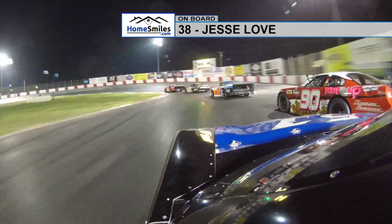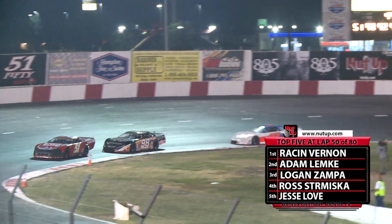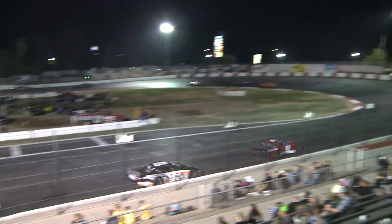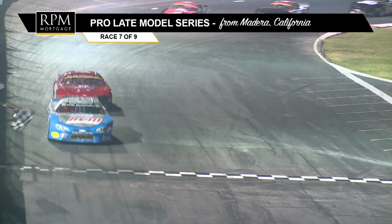Yeah, the 13-year-old is getting a big welcome to late model racing as Tremiska is desperate to try and get up there. And out of turn number 4, we're going to get to the lap 50 segment with Racin Vernon leading Adam Lemke across the line. Love hangs on for 5th, Erickson 6th. Wow, what a great first half.